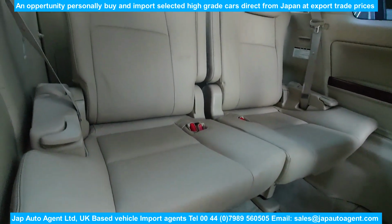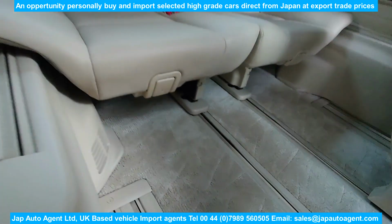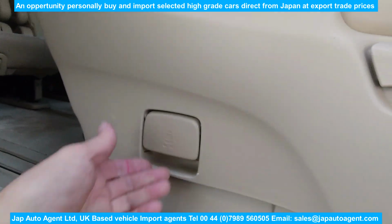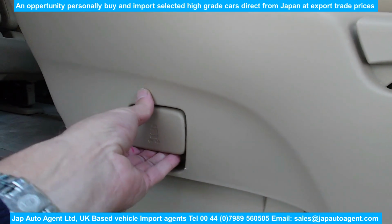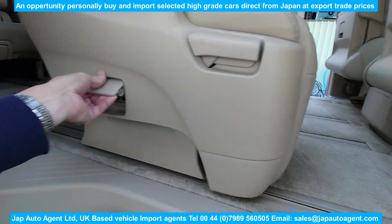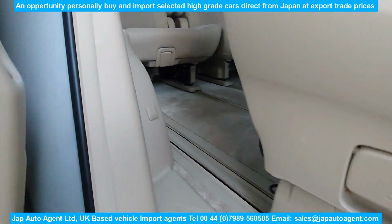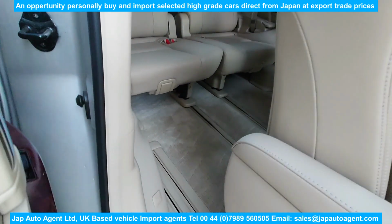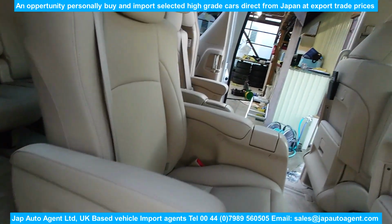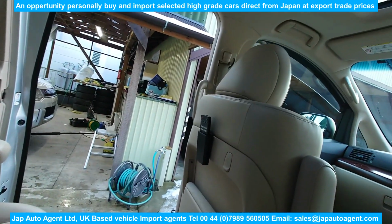And nice clean third seats and carpet. And as usual, we put the handles on these seats. They don't come from the factory with them, but it allows you to move the seat sideways, which also allows you to move the seats much further into the rear. Why they don't put them on standard in the factory, we don't know. Anyway, we put them on because we think it's a useful thing to have.